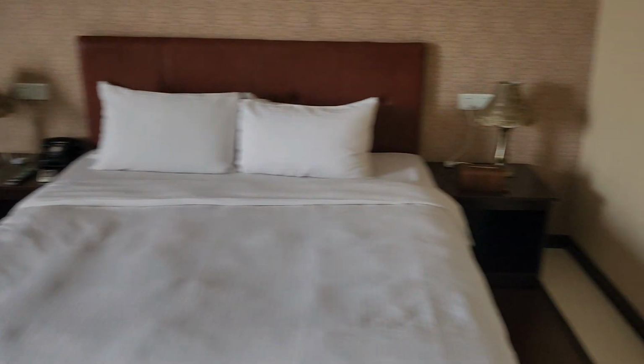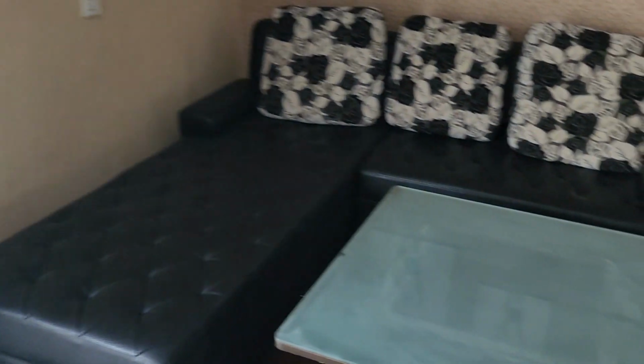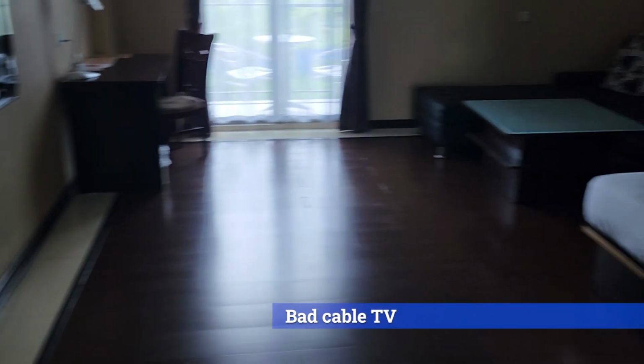Super large rooms. Very large. Sofa area. Stretch out. Little view out there. I don't know what that little river is out there. Desk to work on, large screen TV with cable, although the cable TV is really poor here. It chops in and out. The internet is generally very good, but cable TV is pretty poor.